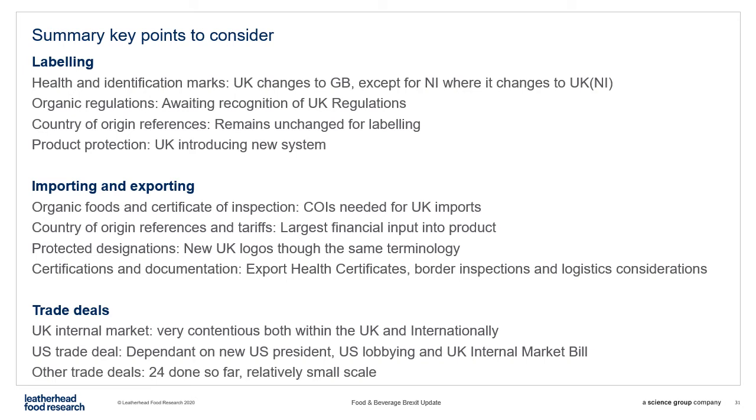The UK internal market bill is very contentious, both within the UK and internationally. The US trade deal is very much dependent on the new US president, US lobbying and the UK internal market bill. Of other trade deals, 24 have been done so far, although they're relatively small scale when compared to the US and the EU.